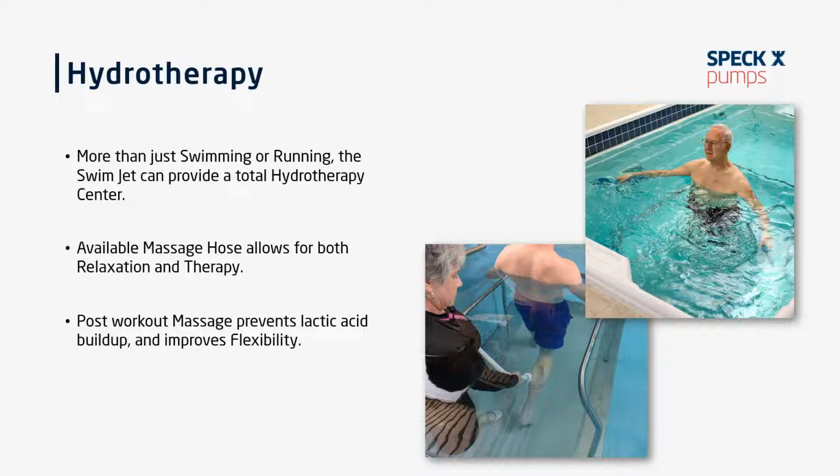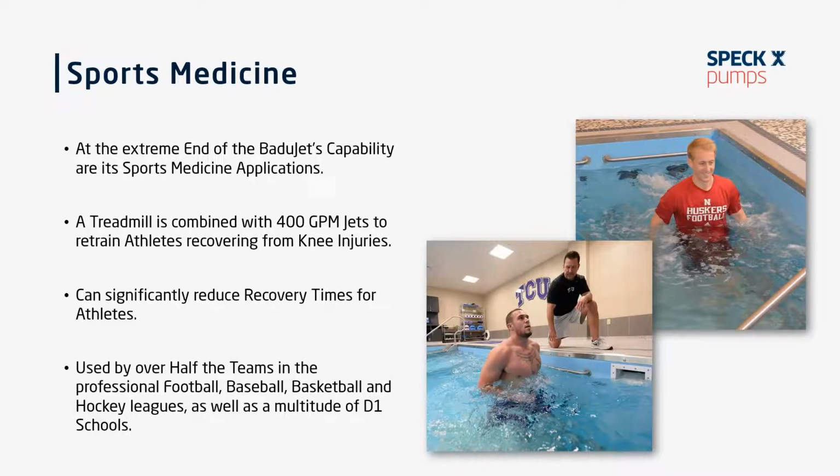Now, at the ultimate end of that scale is what we use for sports medicine. This is a more intense version of that hospital unit. Basically what you have here is our 400 gallon per minute jet system combined with, generally speaking, about a 10 mile per hour treadmill. And this is actually used by about half of the teams in the NFL, MLB, NBA, NHL. All of them use this in their facilities to retrain athletes after injuries. It's been especially popular in terms of retraining running backs after ACL, MCL injuries, because they can get a full range of motion in, do their full training without actually putting any weight on their sore joints, and it can take a couple weeks off their recovery.